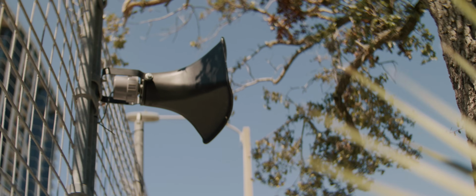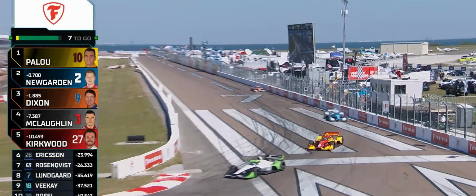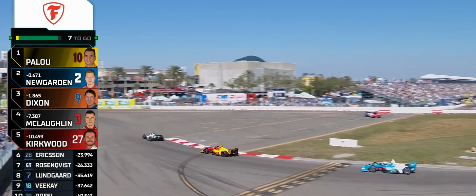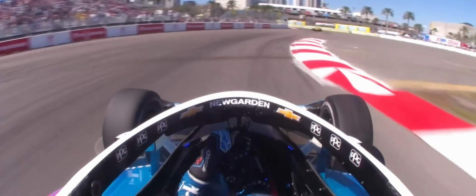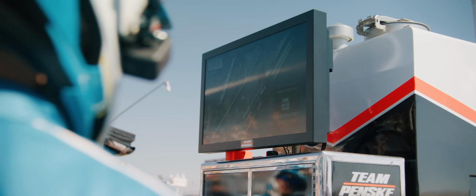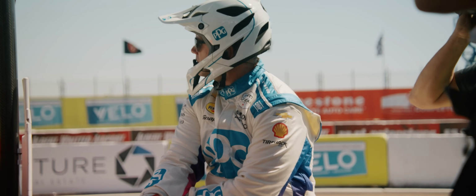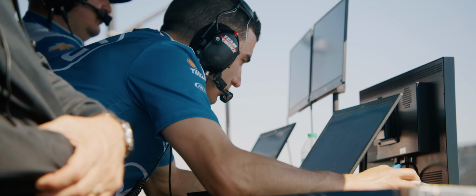Josef Newgarden trying to stay with Alex Palou, who's just able to stretch his legs enough to bring enough of a gap, and Newgarden cannot just yet get a sniff. Save, save still here. Save where you can. Finally, now Newgarden has to follow suit if he wants to have any chance of contesting for this win.